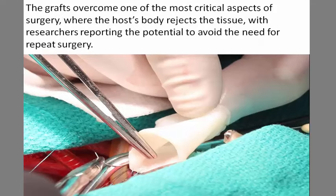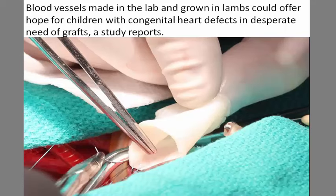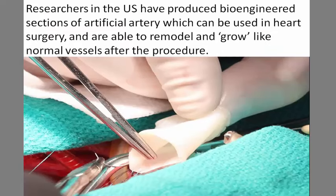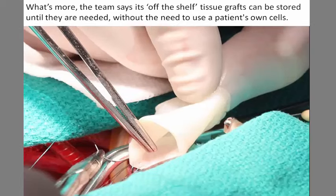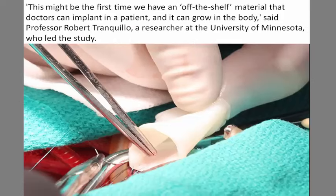What's more, the team says its off-the-shelf tissue grafts can be stored until they are needed, without the need to use a patient's own cells. "This might be the first time we have an off-the-shelf material that doctors can implant in a patient, and it can grow in the body," said Professor Robert Tranquillo, a researcher at the University of Minnesota, who led the study.